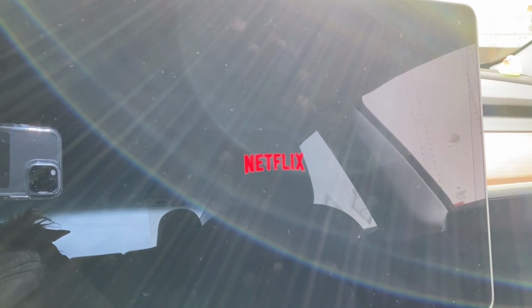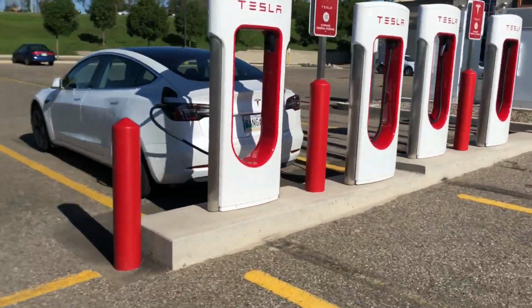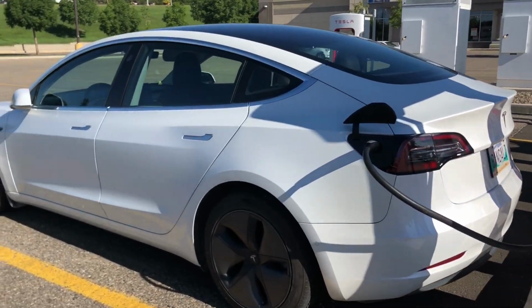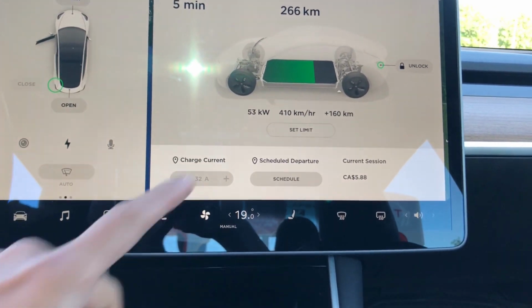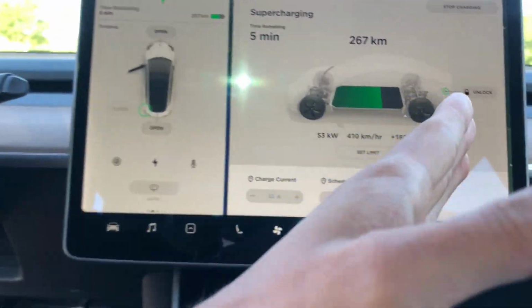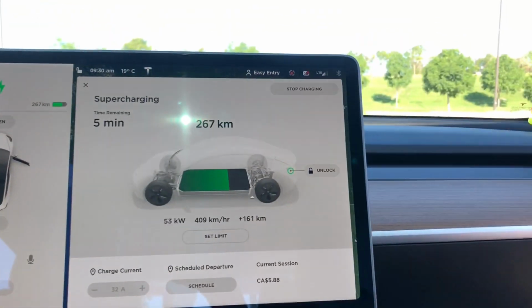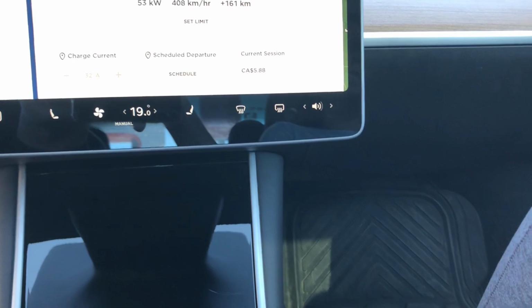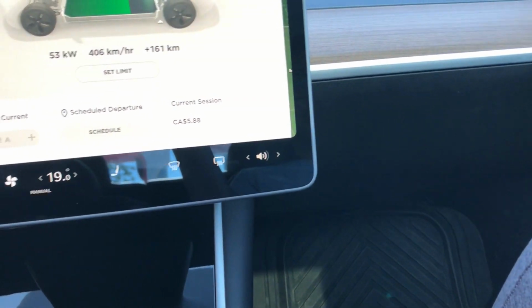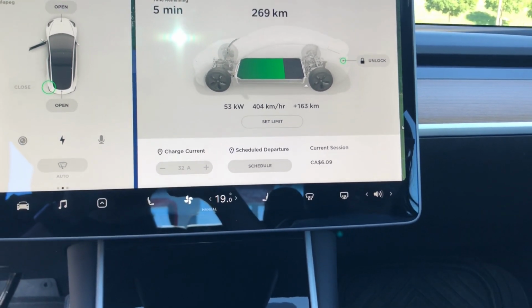So there's that. At the superchargers, I guess you could park both ways, this way and that way, and mine's still charging. I guess I have around 5 minutes left. Let's get in and see. So the rate of supercharging reduces as your battery charges more and more. So right now we only have like 5 minutes left. Let's see, and it cost me around $5.88 now, and I wonder how much it would cost me for the entire session. So yeah, I'll give you an update on that too.